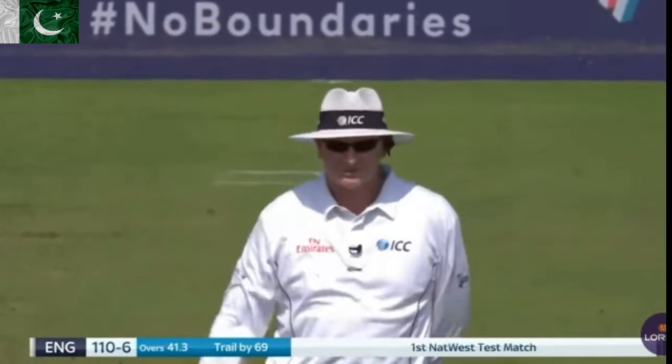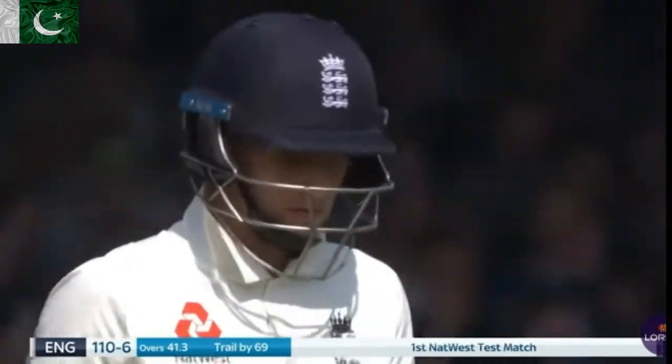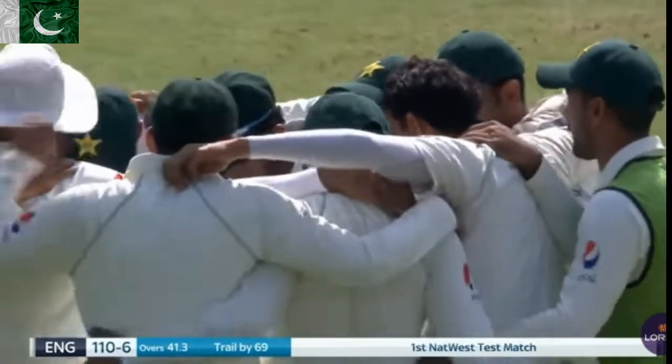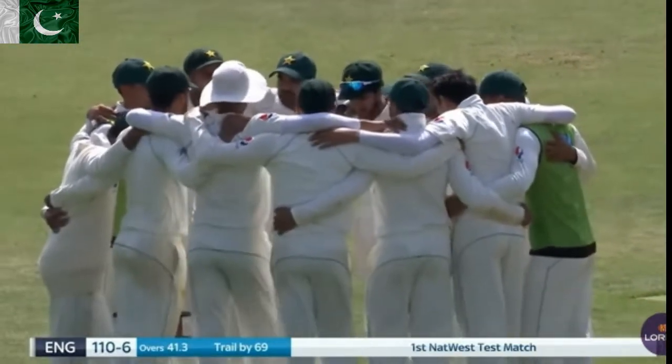Very good decision from Paul Rifle. Joe Root probably had to review. But another change has done the trick. Mohammad Abbas now, he's got rid of Cook, he's got rid of Root. The two big players for England are in his pocket, and England are 110 for six.